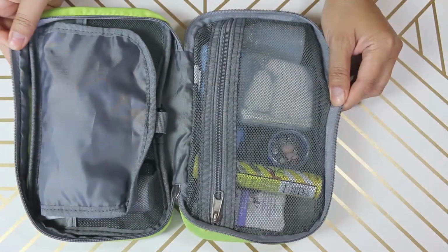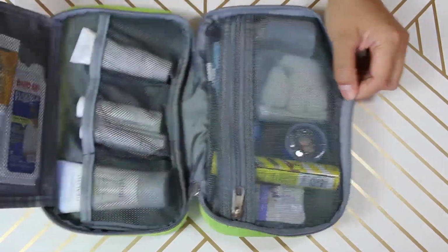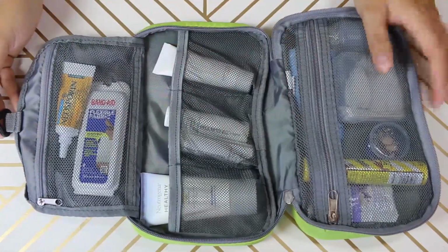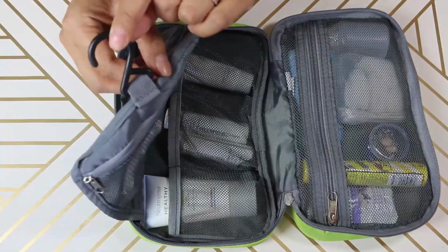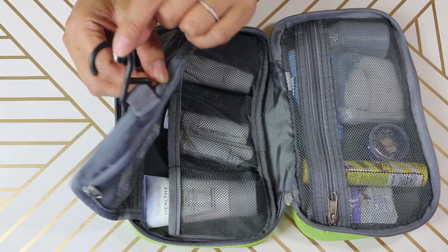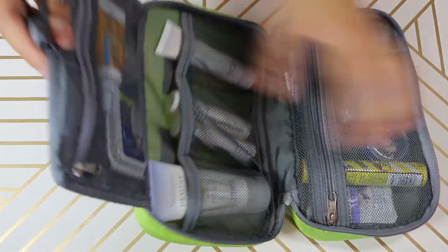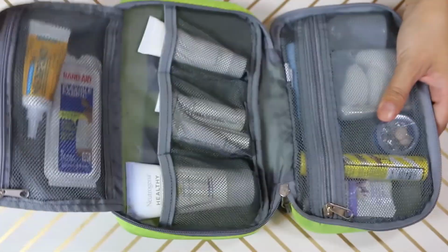So when you open up the toiletry bag, it looks like this, and I love that there is a hook. One thing I look for in my toiletries bag is that it has a hook. It is so convenient in the hotel or the Airbnb or even your friend's guest room to hang this up in the bathroom so everything is there and accessible for you.